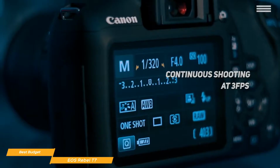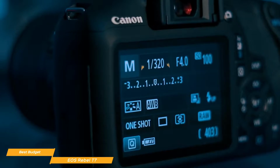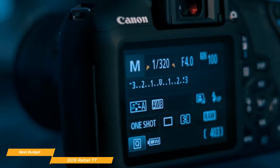And while 4K may be the standard on many DSLRs and mirrorless cameras, the T7 sticks with the basics of Full HD, HD, and SD, all at 30 frames per second. Overall, video quality is decent, with accurate color reproduction and generally sharp images.